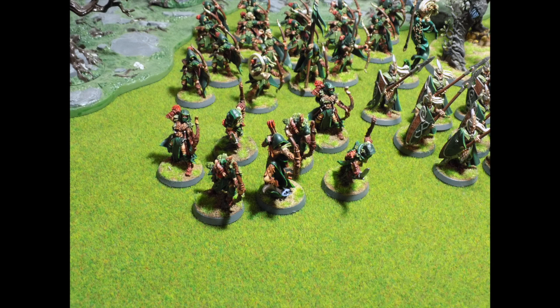I was talking to Andrew Starr about the Glade Guard because they're not a particularly great unit. They hit on 4s, wound on 4s, one shot apiece. So the Sisters of the Watch are a far better ranged unit. But they have an interesting ability, certainly if you have over 20 in the unit. I was always thinking of playing them as two units of 16 because that's what you buy, and I have two commands. But I think I'll probably combine them into one bigger unit because then they hit on 3s, and that little bit really helps.